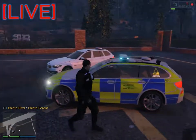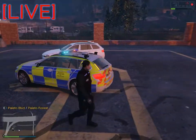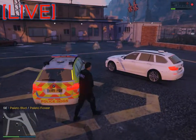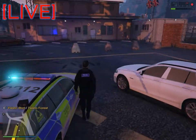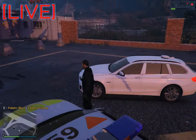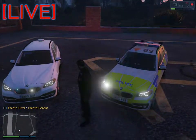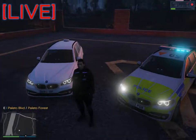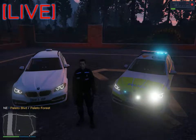Unfortunately, this one doesn't come with the Met badges, so we're going to be sending it back to BMW with a complaint from our management unit and see what they've got to say for themselves. But these are the vehicles. These are going to be in operation from Monday, so you will see them driving about. Very exclusive vehicles to the community as well.